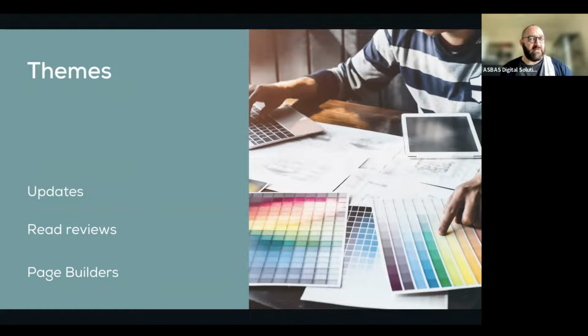Now, the other thing I would really suggest you do for the sake of making sure that your themes are fast is to read the reviews. I have a number of clients who like to use Avada themes. Unfortunately, Avada are not very good at page speed when it comes to their themes. Their themes are heavily loaded with very pretty stuff, lots of animations, lots of slideshows, all that sort of good stuff. The problem is, though, that all that stuff adds to the bloat, which slows down the website.